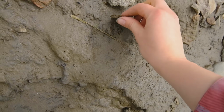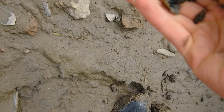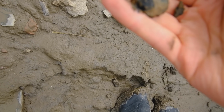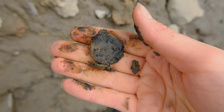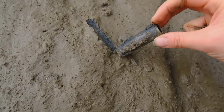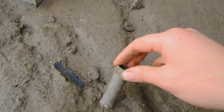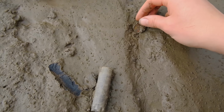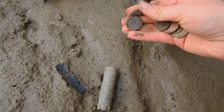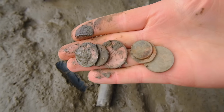Another coin by the looks of it. It's all crusty. Pretty crusty. Have to wait till a little bit later to see what's in that one. Oh look, this looks like the casing off a bullet. It's a shotgun cartridge, plastic, so we'll take that. And another coin next to it. Another modern 2 pence by looks. Look at all this coinage going on here.